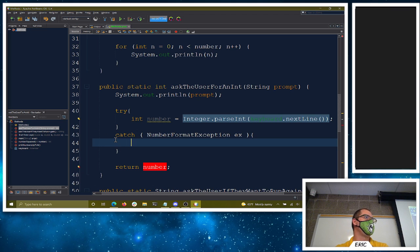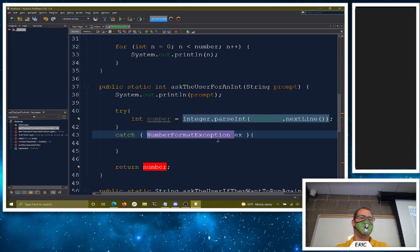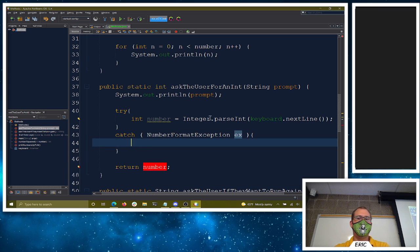The analogy they use is you throw an exception, and you can either catch it or you can crash. If you don't catch it, you're going to crash. So the idea is we're going to catch this exception that's been thrown so that we don't crash. You say, okay, try this thing. If it doesn't work, what do I want to do? Well, let's tell them, that's not a number, or an integer. Please try again.